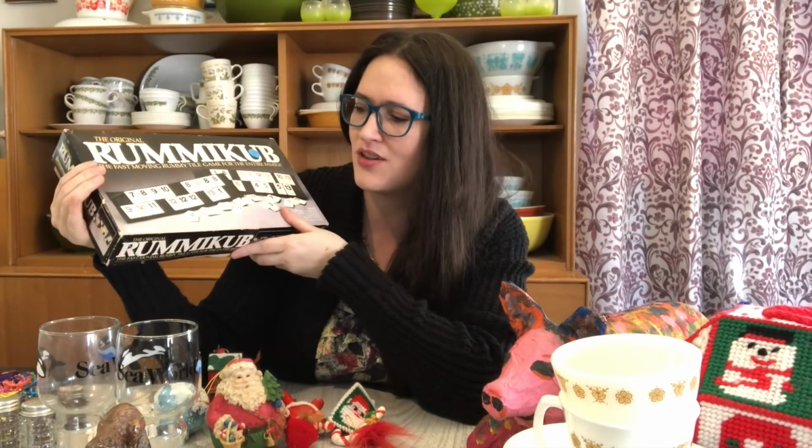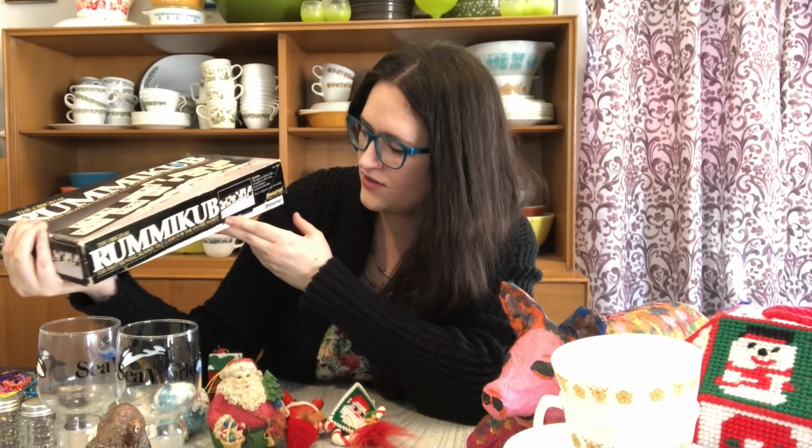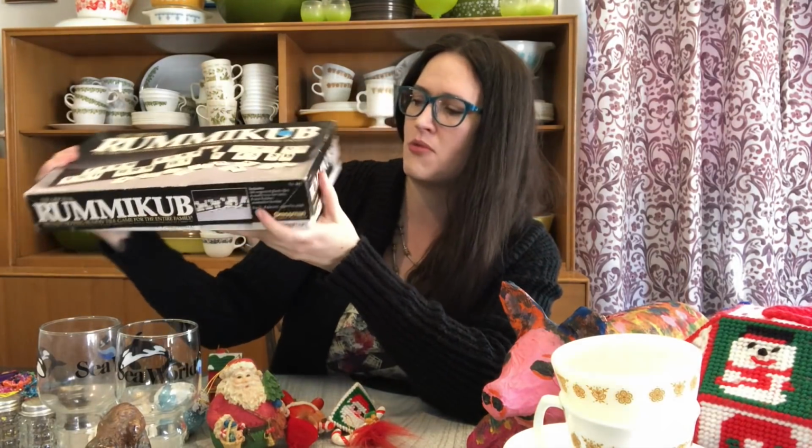I did open it up, and it looked like most of the pieces were there as far as I could tell. I think this was from either the 1970s or 80s. I can't remember where it was on the box. 1980 exactly, this came out. So yeah, we're gonna try to figure out how to play this, and hopefully all the pieces are there.